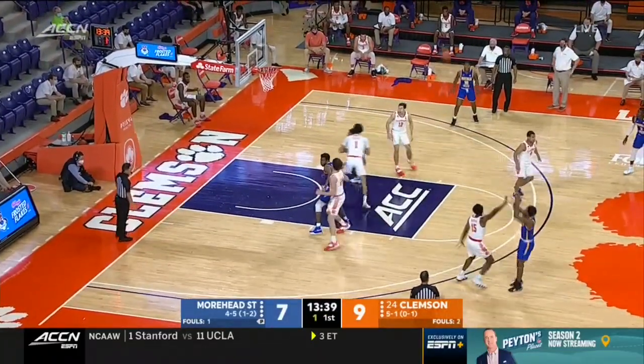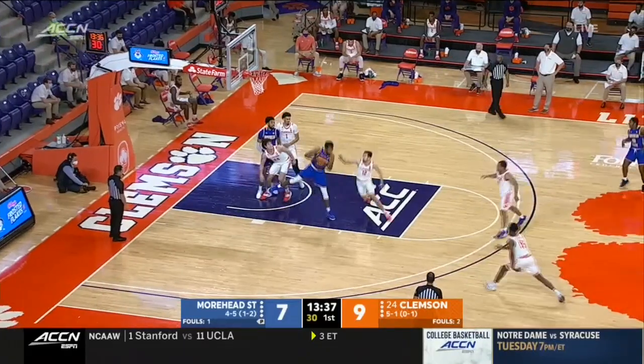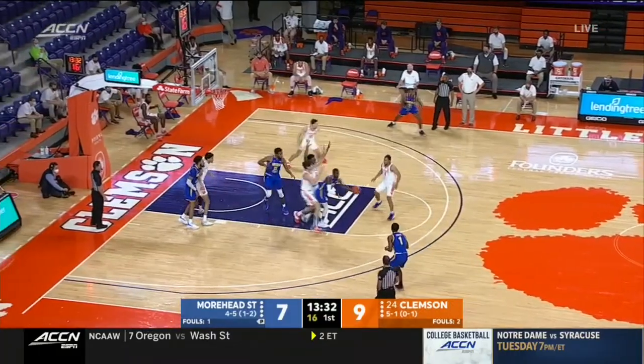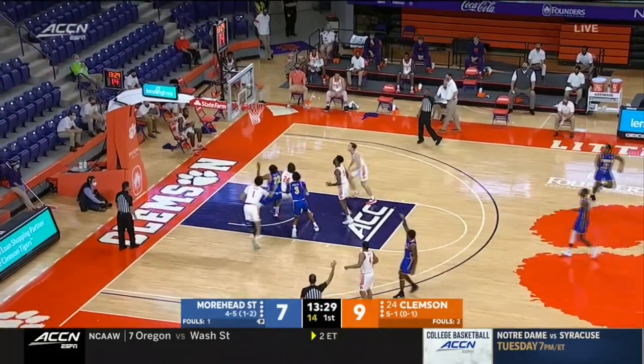You can hear the Clemson bench, stay down. Not much you can't hear these days. New shot clock off the offensive rebound.